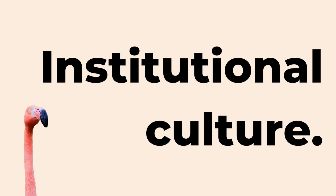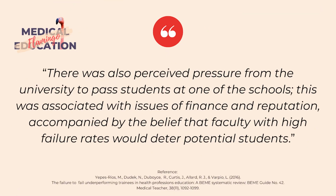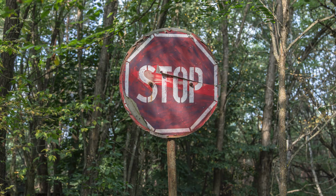The fifth barrier, institutional culture. The first 4 considerations were at the individual level. The current one is at the institutional level. A quote says that there was also perceived pressure from the university to pass students at one of the schools. This was associated with issues of finance and reputation, accompanied by the belief that faculty with high failure rates would deter potential students. As a result, some detrimental acts against assessors can be witnessed, such as rejecting the assessor's fail decision using the power of higher levels of the university.